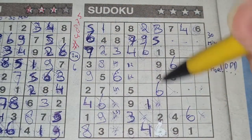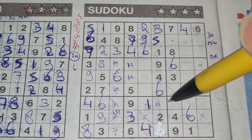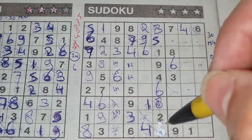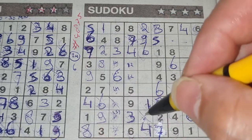Two numbers left in this column. The 1, the 2, the 3, the 4, the 5, the 6 is missing, the 7 is missing, and 8 is missing. 7 and 8. We have an 8 in this row. No 8 there. 8 should be here, and the 7 goes there. 1 box left in this big square for the number, the 5 is missing.